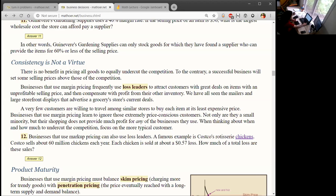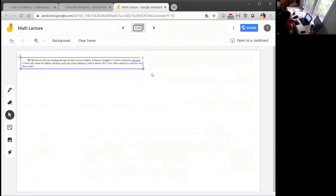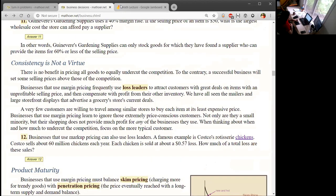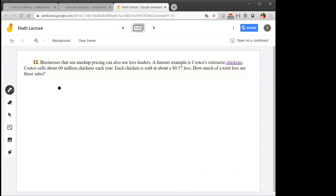So perhaps the most famous loss leader is Costco's chickens. If you click on the link, you can get a whole news article about Costco's chickens. But they sell about 60 million chickens a year, and each chicken is about a 57-cent loss. So how much of a total loss are those sales? What kind of math do I do? Multiply.